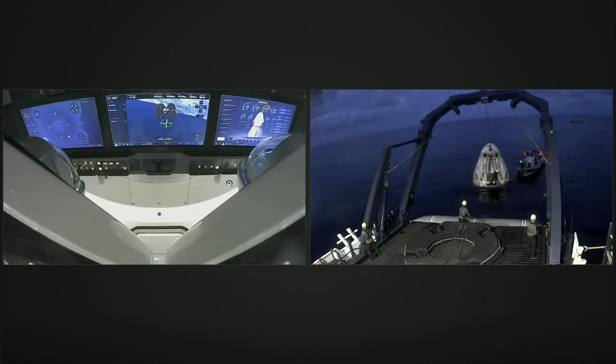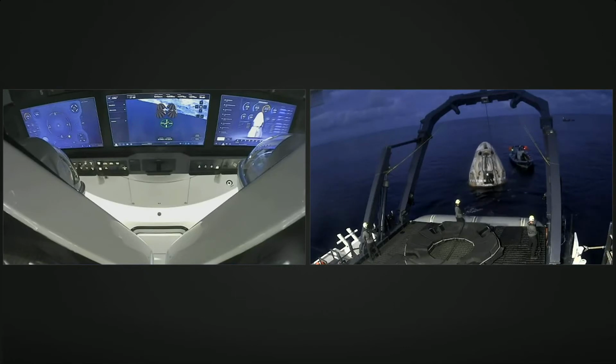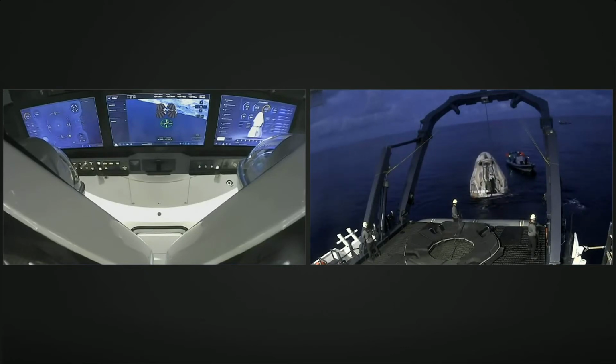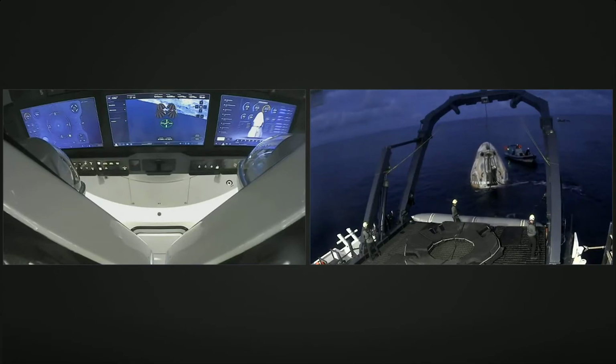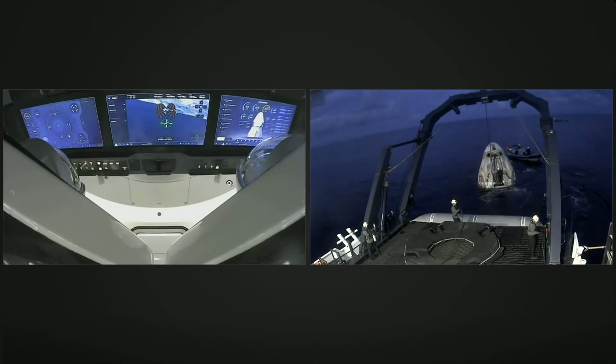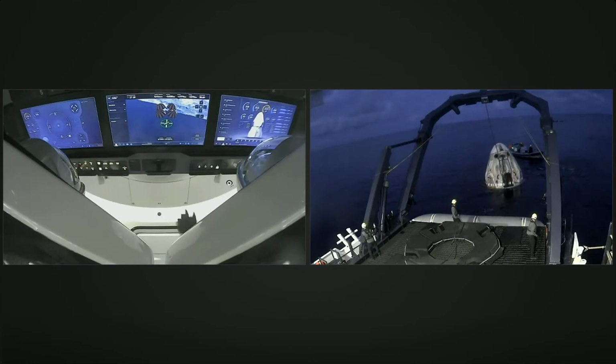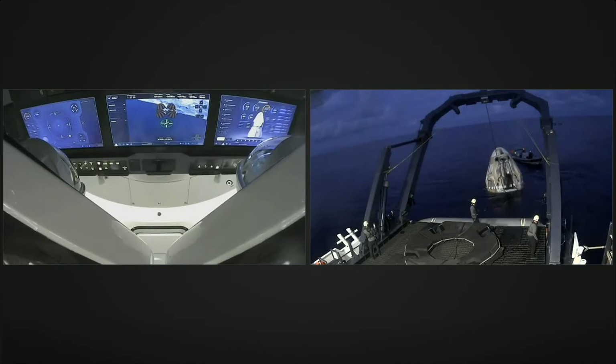And for safety purposes, the crew does remain strapped into their seats throughout this entire process as they are going to be lifted onto the boat. And again, the first person to check on them when the hatch opens will be a medical officer to ensure that they are safe and healthy before they start egressing the vehicle. And that'll be when they will be allowed to get out of their seats.